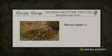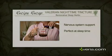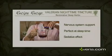Having trouble falling asleep? Mix 1 teaspoon of our homemade valerian root tincture in water just before bed.